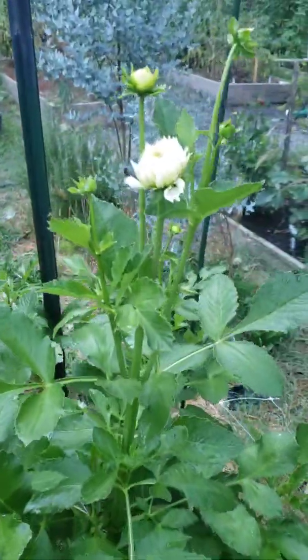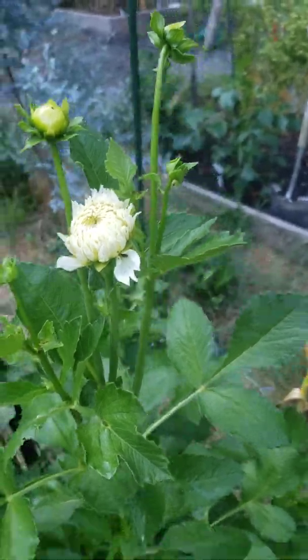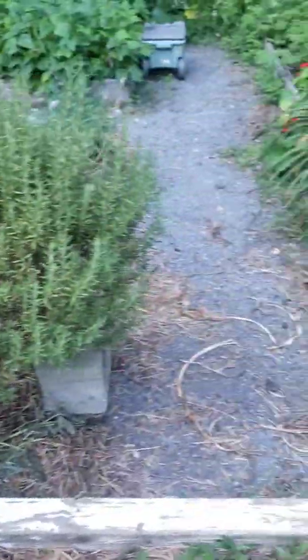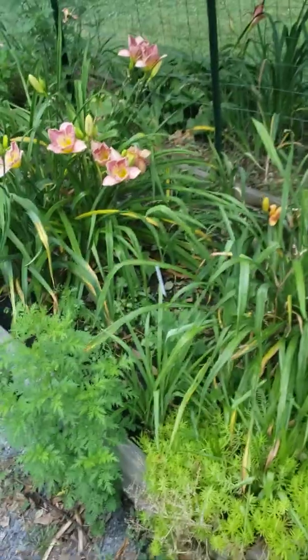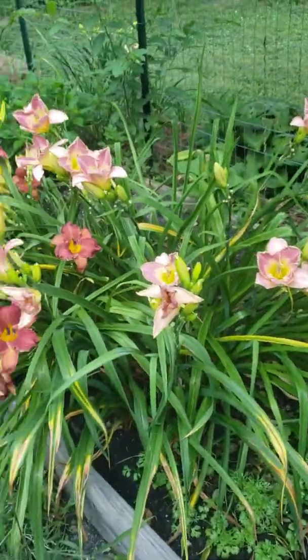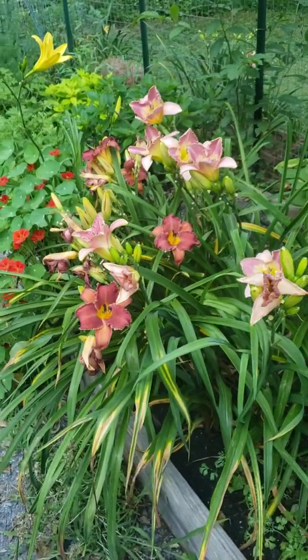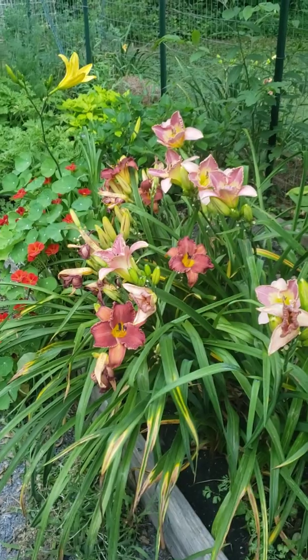I tell you what, gardeners have to be an optimistic bunch, because this year it seems like there's one thing after another, and it's hard sometimes to make yourself focus on the good. So that's what we're going to do in this garden this morning. We're going to focus on the good.